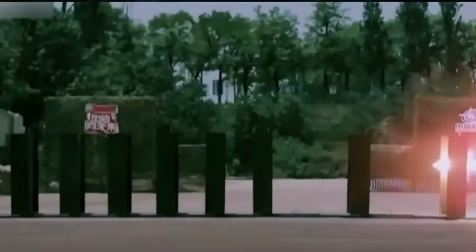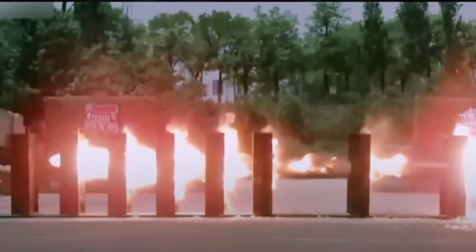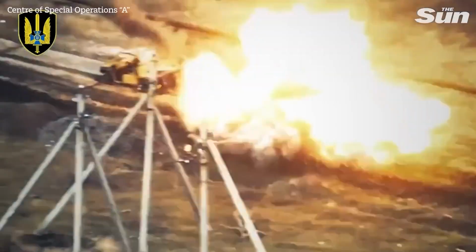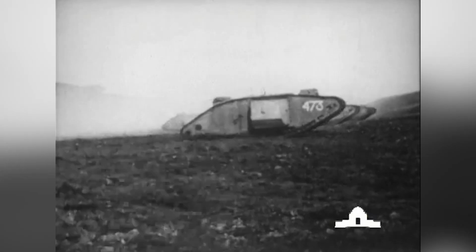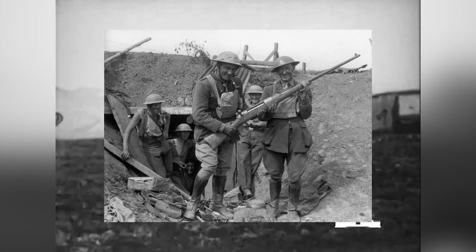But what if we're not trying to stop an AK round? What if we're trying to stop a 125mm sabot round going at you and all your buddies while you're chilling inside of a tank? See, there's almost a sort of arms race between armored vehicles and the weapons designed to blow up said armored vehicles, and this goes all the way back to World War I with the invention of anti-tank rifles against the very first tanks on the battlefield.